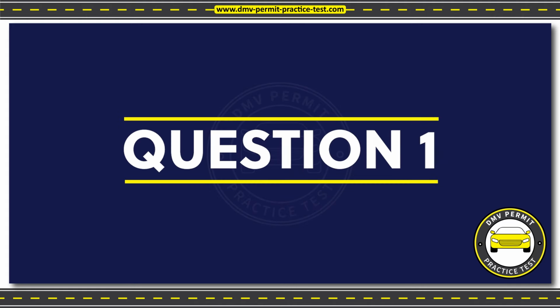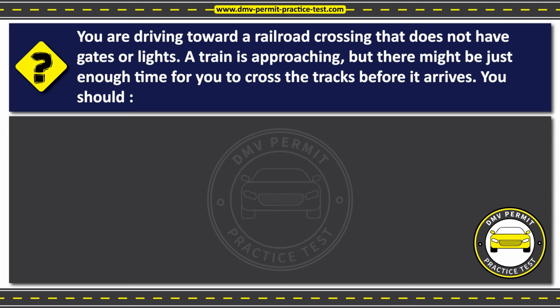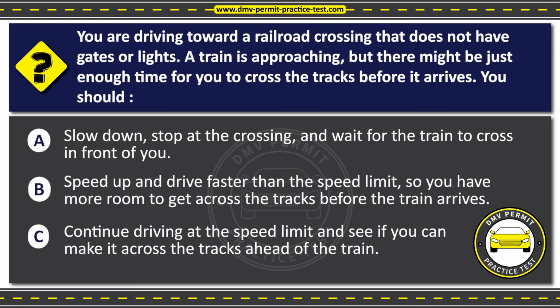Question 1. You are driving toward a railroad crossing that does not have gates or lights. A train is approaching, but there might be just enough time for you to cross the tracks before it arrives. You should. Option A, slow down, stop at the crossing, and wait for the train to cross in front of you. Option B, speed up and drive faster than the speed limit, so you have more room to get across the tracks before the train arrives. Option C, continue driving at the speed limit and see if you can make it across the tracks ahead of the train.